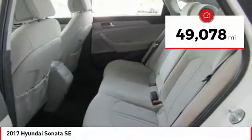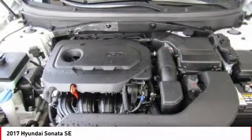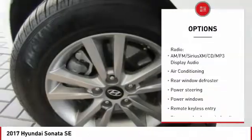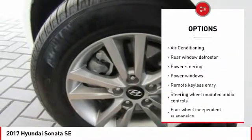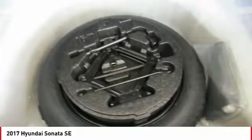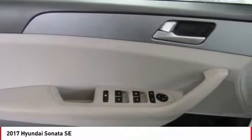This vehicle has less than 50,000 miles. Here are some of this vehicle's great options: traction control, dual airbags, air conditioning, power steering, one owner, four-wheel disc brakes, electronic stability control, power windows, CD player, trip computer. Come see the car for yourself.